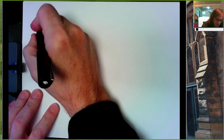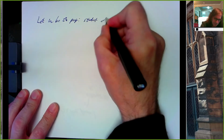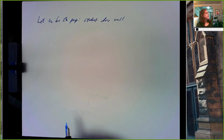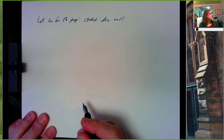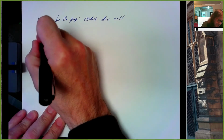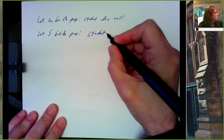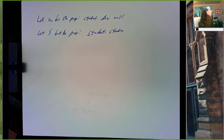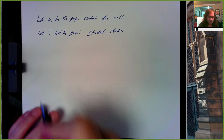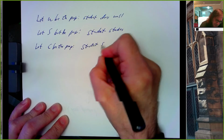For students to do well in discrete math courses, it's necessary that they study hard. So let W be the proposition student does well. And I don't know if we have to specify that as discrete math versus all courses, but we'll come back and clarify that if we want. So W is the proposition that student does well. Let S be the proposition that a student studies hard. And then we are told students who do well do not skip classes. Okay, so let C be the proposition student skips classes.